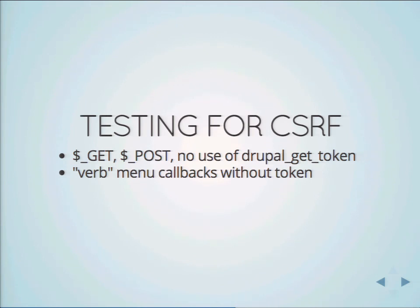One thing is looking for people who access the superglobals, so $_GET, $_POST. If you see that in code, it's worth inspecting a little bit further. It's possible that the person really knows what they're doing and intended to do that, but it's commonly an indication of a mistake, a cross-site request forgery, particularly if you're taking action after accessing those variables. And drupal_get_token is the function that we use to protect against cross-site request forgeries. So if you see those variables accessed without confirming a token.